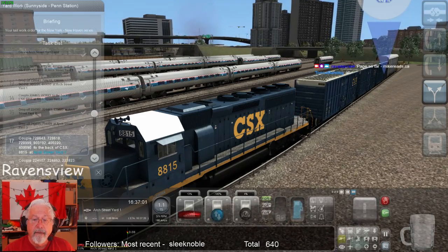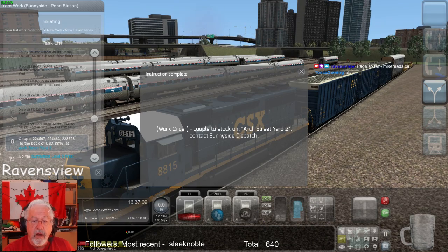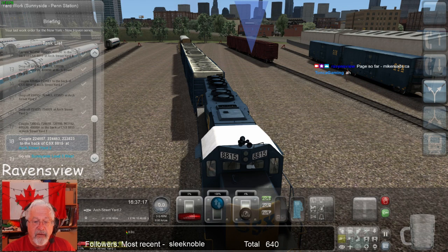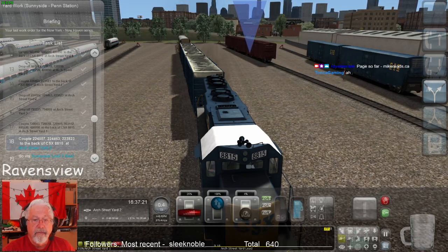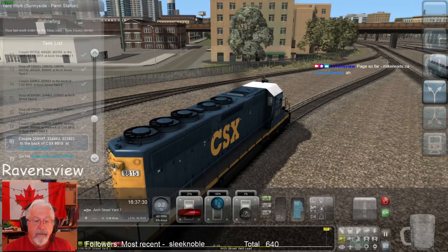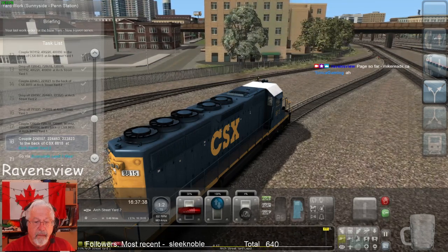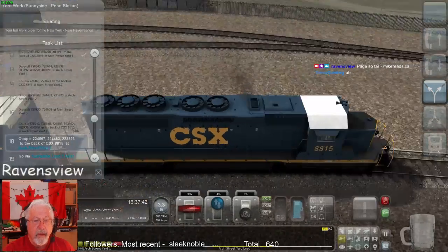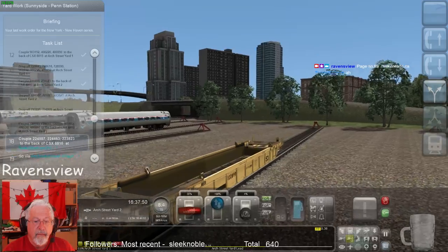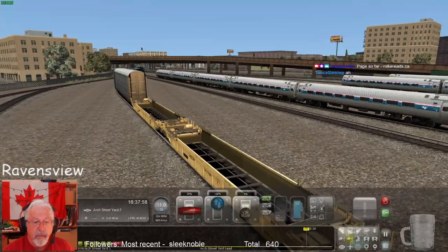Come on now. Come on now. Plunk. Okay. Couple to stock on 2. Oh, really? Those same guys? I've been carting those guys all over the countryside. Interesting looking car, eh? Take that off. There we go.